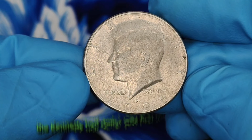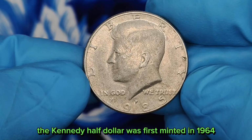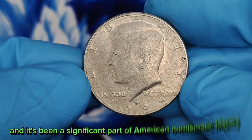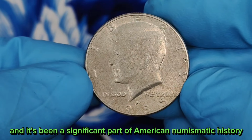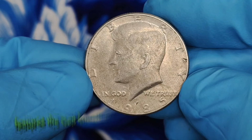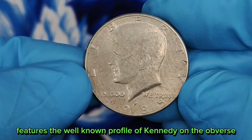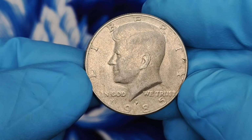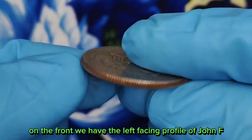The Kennedy half-dollar was first minted in 1964 to honor President John F. Kennedy, and it's been a significant part of American numismatic history ever since. A 1985 coin, minted in Philadelphia, features the well-known profile of Kennedy on the obverse, with the famous eagle and shield on the reverse. On the front, we have the left-facing profile of John F.